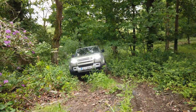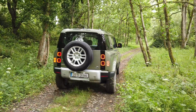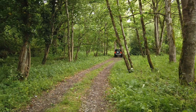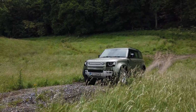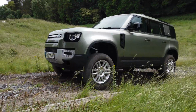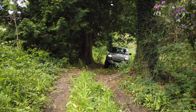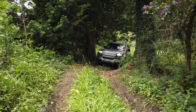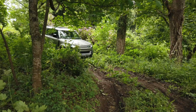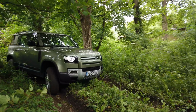It has a maximum ascent and descent angle of 45 degrees, and that figure is the same for traversing on side slopes. And when it comes to the wet stuff, it can wade in a depth of up to 900 millimeters of water. Even on road tyres, there seemed to be nothing that could hinder the Land Rover's progress, and the multitude of different drive modes added a further layer of help. Even the experts were impressed by just how capable it was, even without the proper off-road tyres.